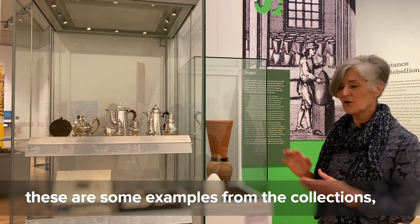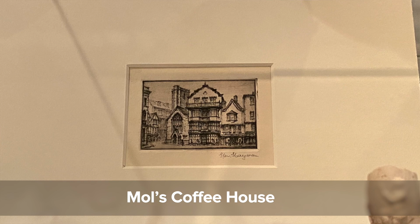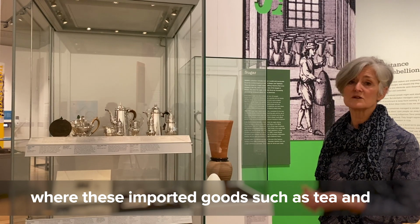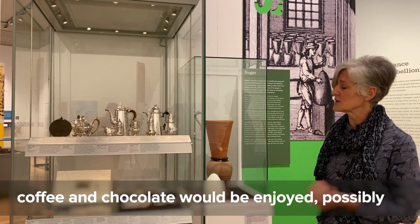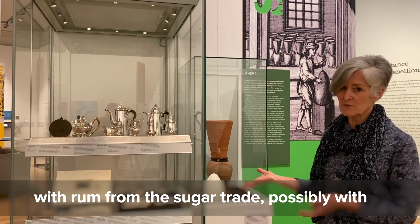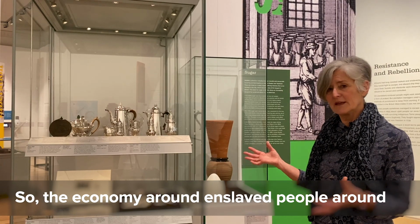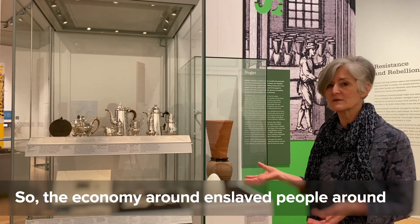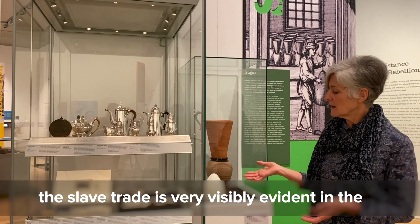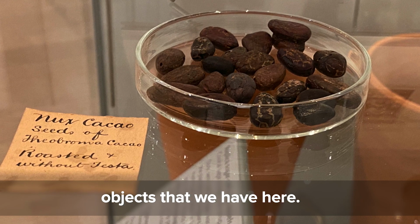But equally, coffee houses such as Mole's Coffee House, which is in Exeter as well, are places where these imported goods such as tea and coffee and chocolate would be enjoyed, possibly with rum from the sugar trade, possibly with tobacco from the Virginia tobacco fields. So the economy around enslaved people, around the slave trade, is very visibly evident in the objects that we have here.